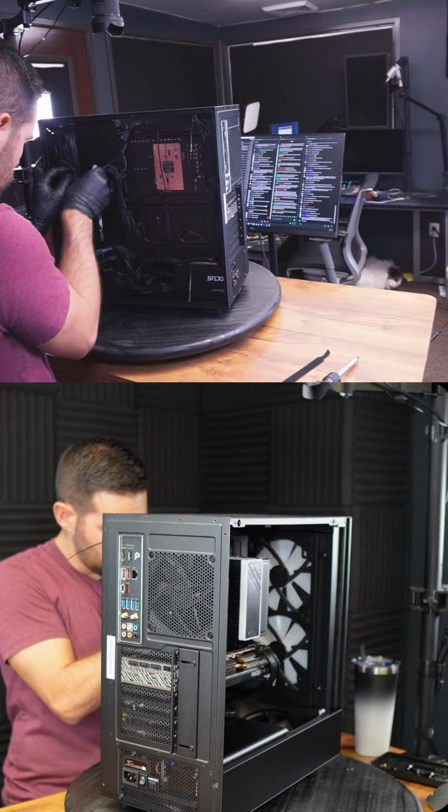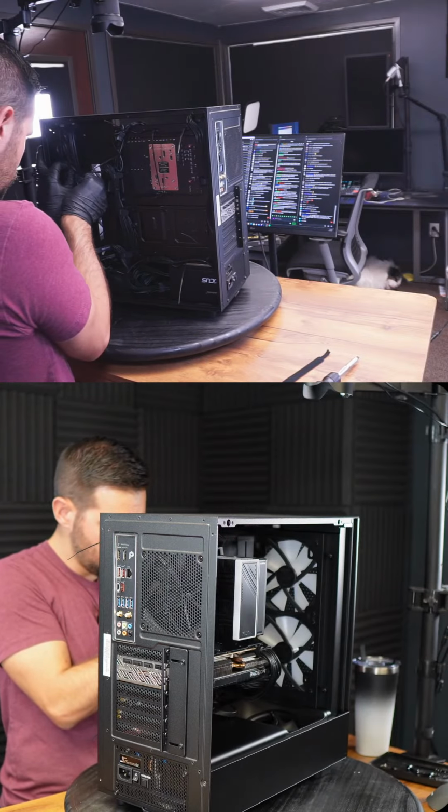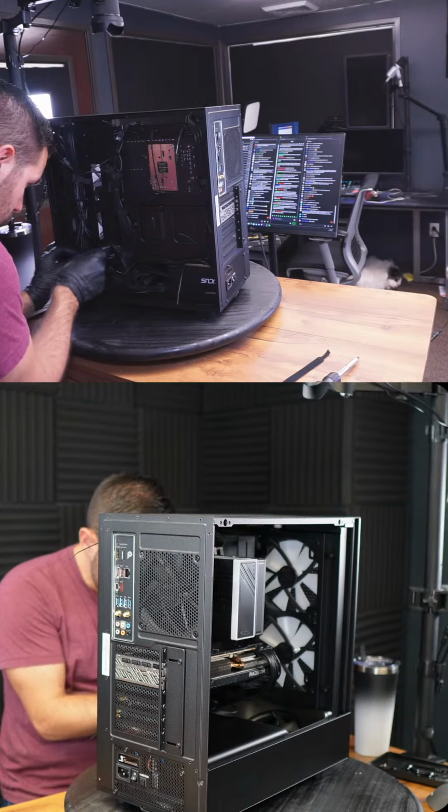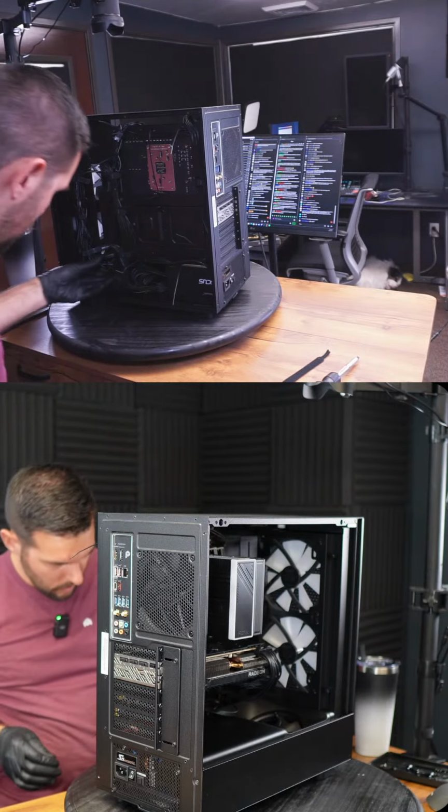Okay, we're just gonna slide that to the back like this. Okay, this one actually is not visible, so we're good there.